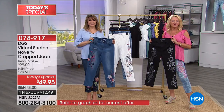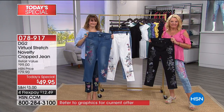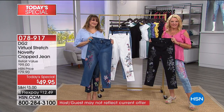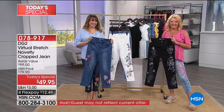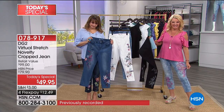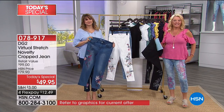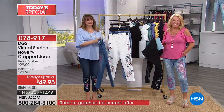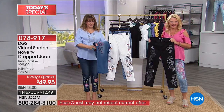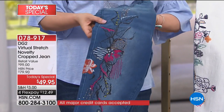I have never liked skinny jeans. I have never liked jeggings until I found Diane Gilman. They make you feel fabulous. They feel so good. They make your body look good. And they wash incredibly. I cannot recommend them enough. Oh, that's awesome. And the embroidery on these is absolutely exquisite. Isn't it? Yes. They are pieces of art.